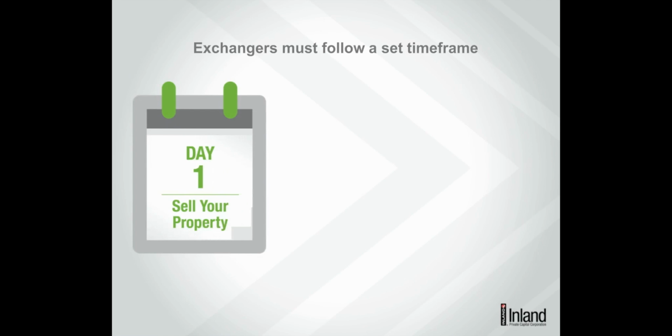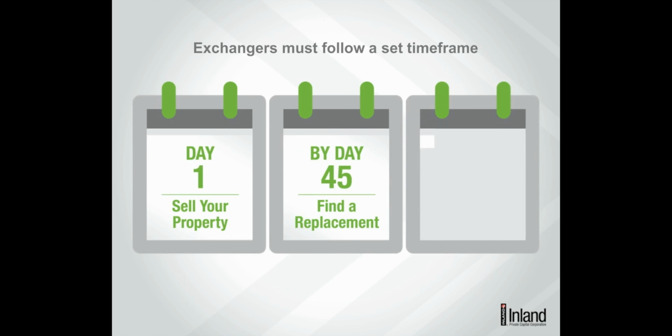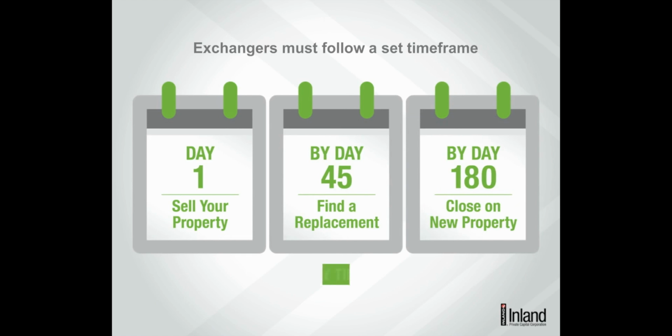Once an exchanger sells the relinquished property, a replacement property must be identified within 45 calendar days. The replacement property must then be purchased within 180 calendar days from the sale of the original property.